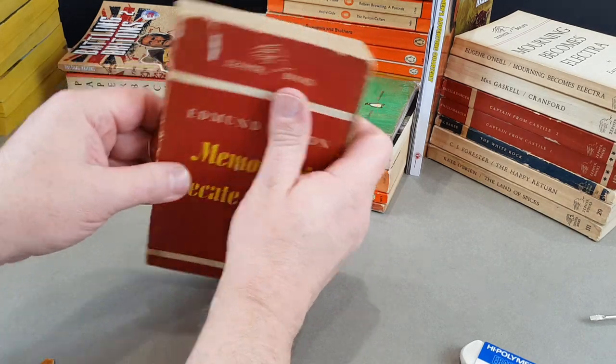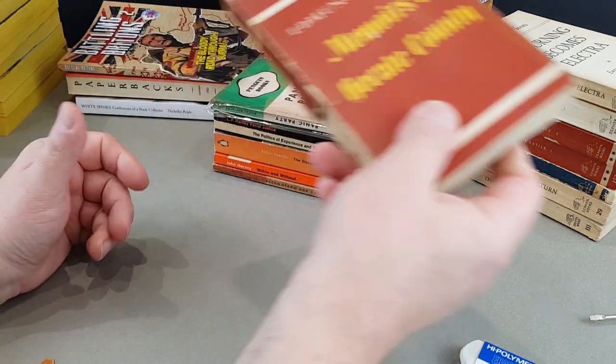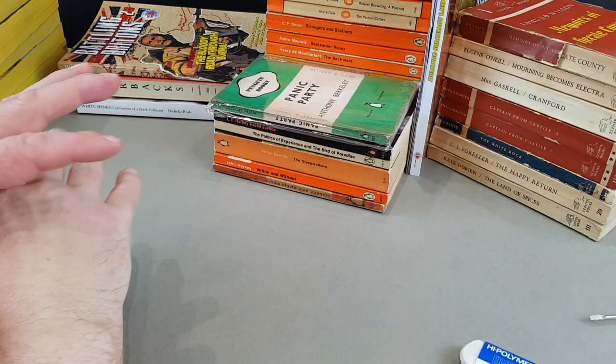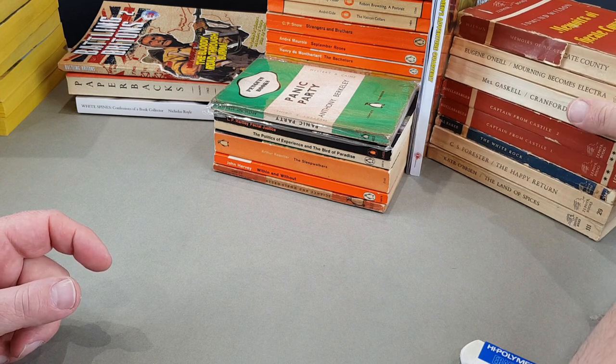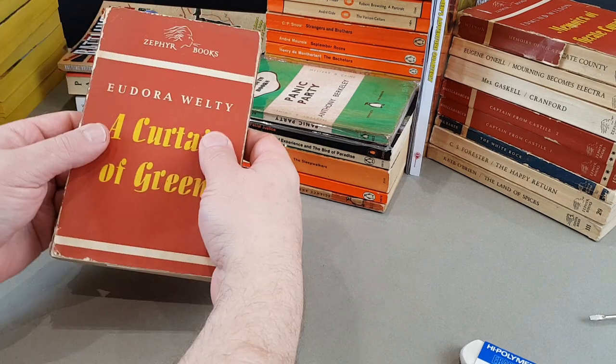So I may, when I get this up into my collection, take that wrapper off, and I've got a box of paperback dust wrappers that are laid out flat so that they don't get damaged. And then I'll put it with that one. And then if I ever come to sell my Zephyr books again, I can marry it up with it.